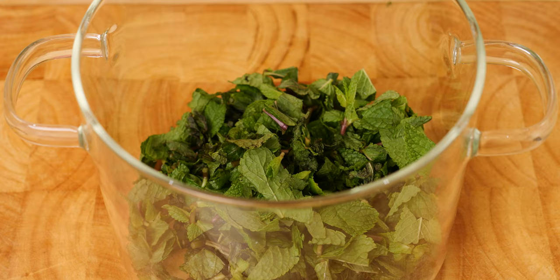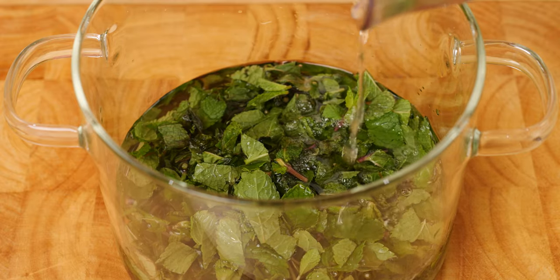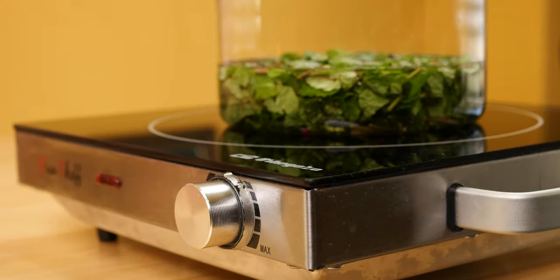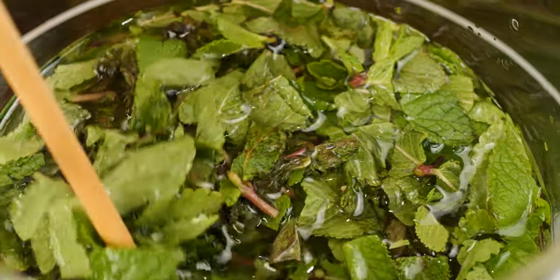Put the chopped mint in a bowl. Add 500 milliliters of water. Boil for 10 minutes. Please note that mint may be a contraindication for those with allergies or low blood pressure.